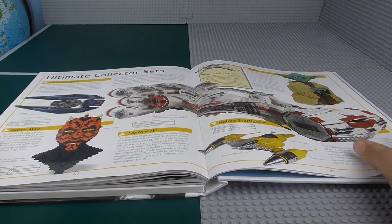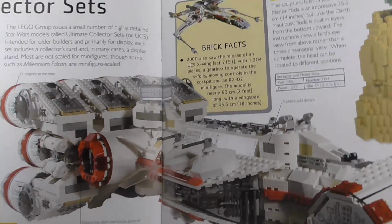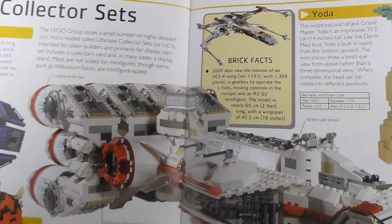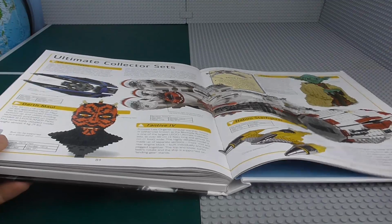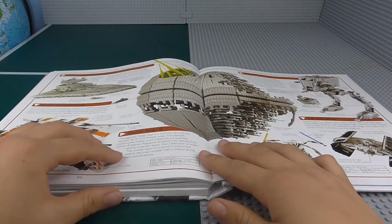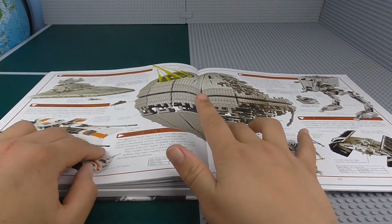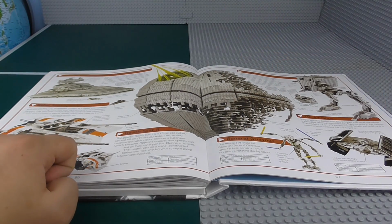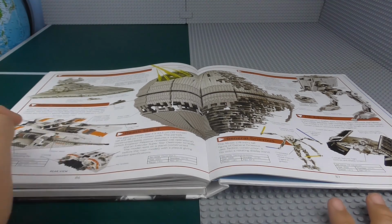Yoda right up there. We can just look at some brick facts of the 2000 X-Wing UCS set. We have Darth Maul there, TIE Interceptor. Then we have the Death Star, which actually, funny enough, had fewer pieces than the 2008 Death Star, which more people have. You know, the one that came with a bunch of figures and a bunch of open sections. So that's kind of funny.